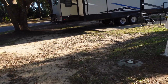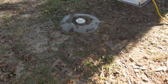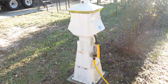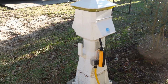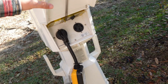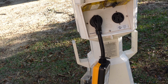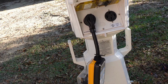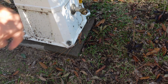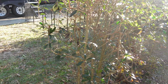And then back here is our sewage. So that little white cap there is where we run the sewers. And then we have our power and our water posts. So power on this side, and it does have a 30 amp and a 50 amp connection. And then on this side, we have our water. As you can see, a nice little buffer here.